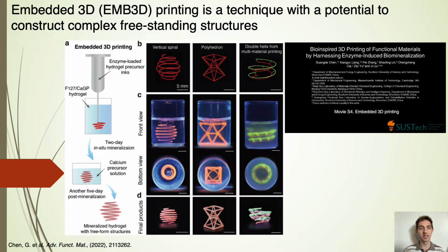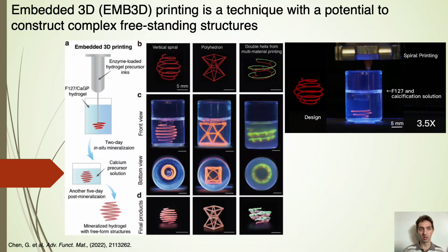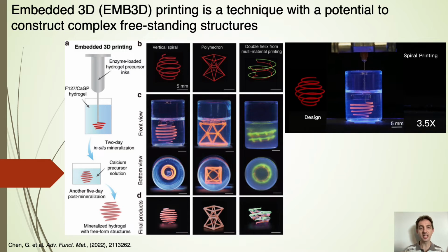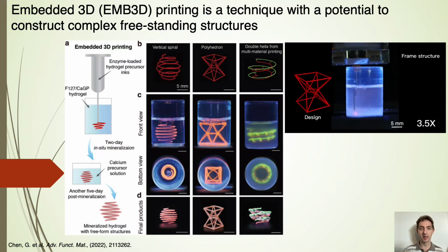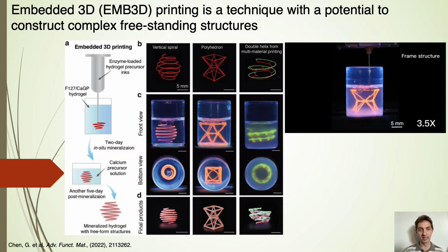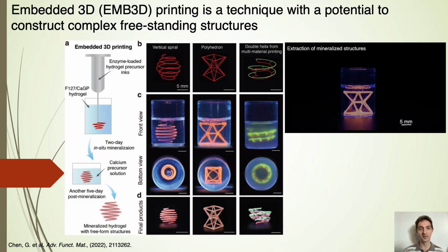In a further iteration of their work, the authors then turned to a different type of 3D printing called the embedded 3D printing technique. This technique allows the fabrication of more complex 3D objects than those that can be prepared using direct ink writing. However, in traditional approaches, the printed objects are too soft and very often collapse under their own weight. The combination of the printing and the biomineralization then results in objects that are hard enough and stiff enough that they can be free-standing.